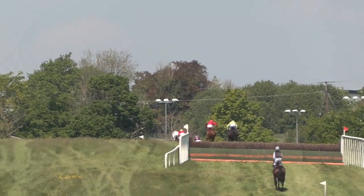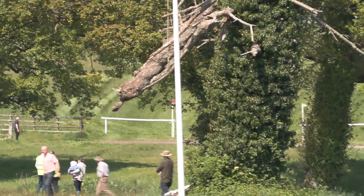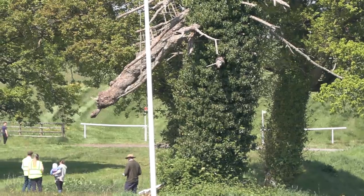Breaking Ground is next with Pigeon Forge. Dream About It's behind these. They're being followed by Must Be Heaven. Jet to Glory hasn't picked up and is losing her position. Rose's Eagle is next, and pulling up there before the fourth last was Liska de Pan.